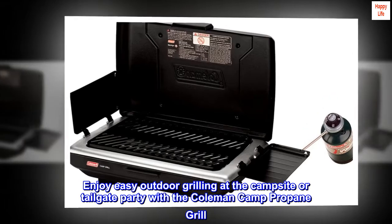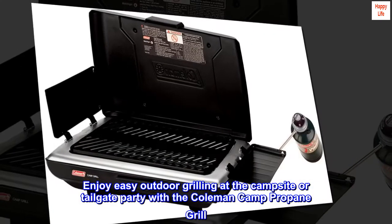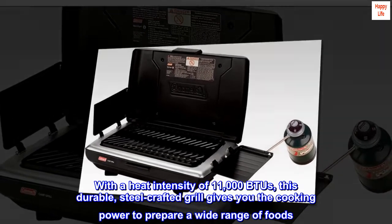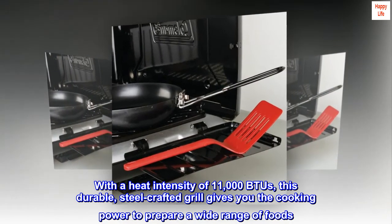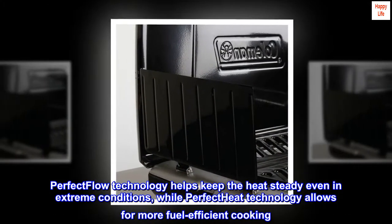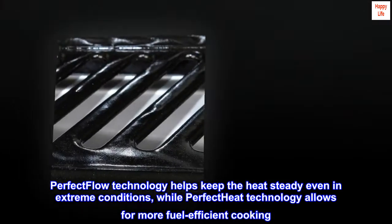Enjoy easy outdoor grilling at the campsite or tailgate party with the Coleman Camp Propane Grill. With a heat intensity of 11,000 BTUs, this durable, steel-crafted grill gives you the cooking power to prepare a wide range of foods. PerfectFlow technology helps keep the heat steady even in extreme conditions, while PerfectHeat technology allows for more fuel-efficient cooking.